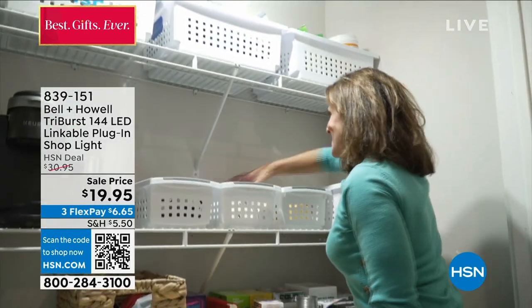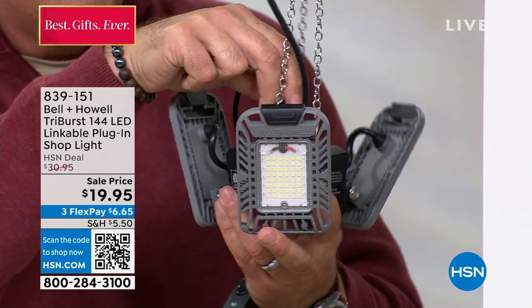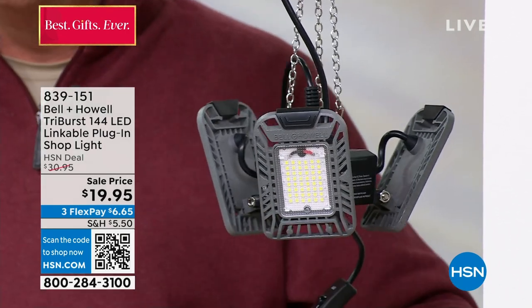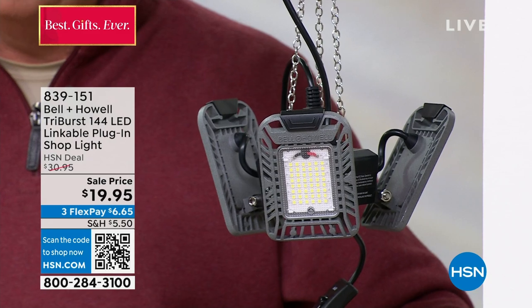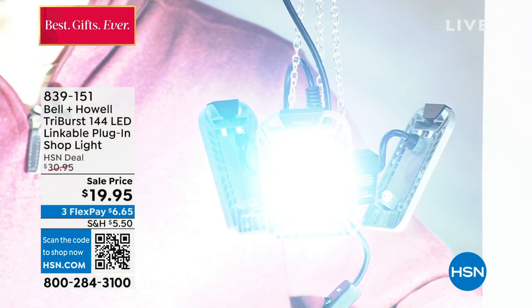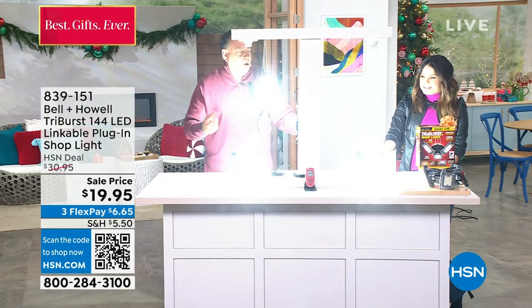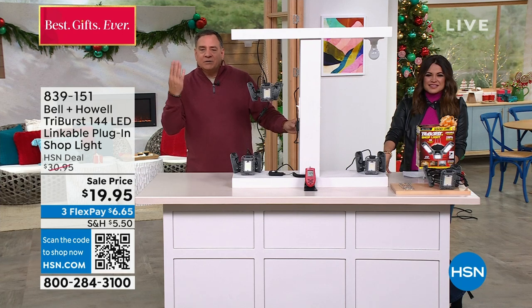If I plug this light into the top, I'm taking one of these other lights, plugging it in here. Now I've got three lights that are attached to each other. They're all daisy chained. The minute I turn on the switch, all three of these are going to go on at the same time. So I turn it on. Look at them. They're all on at the same time. This one's on, that one's on. But if I want to turn it off, one switch does it all.